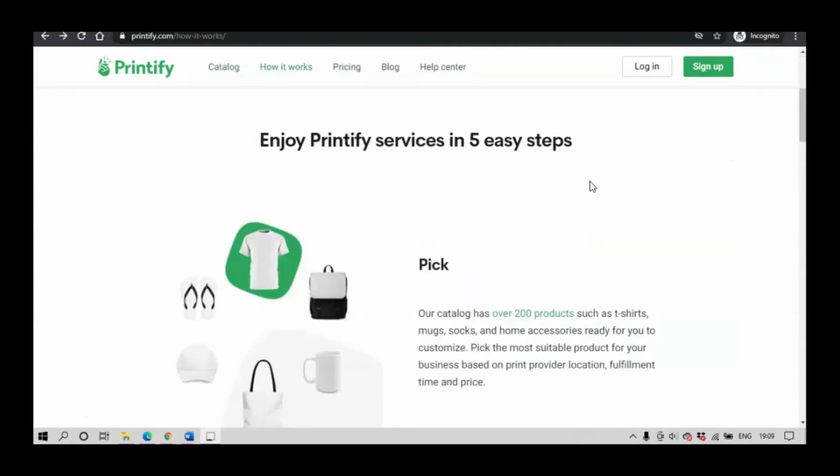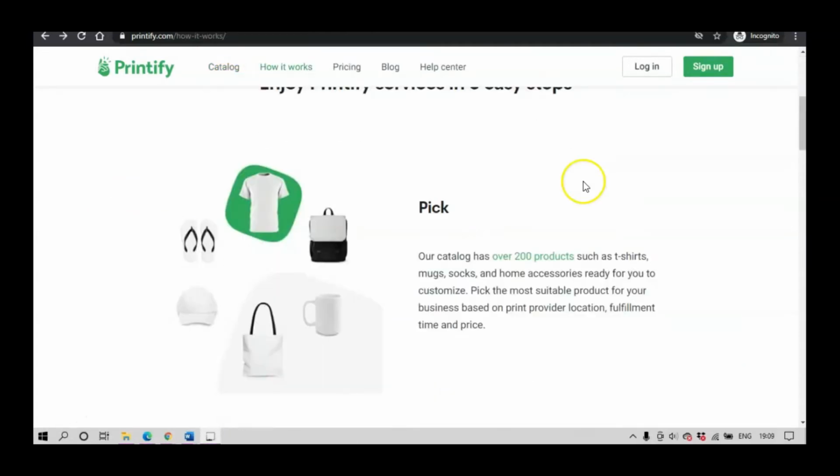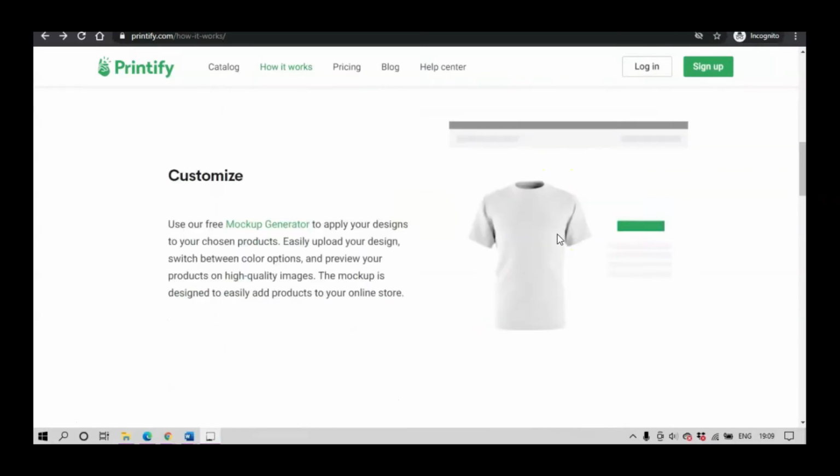So let's just have a quick overview of how it works. We've said it's over 200 products. Of course, we know they've got over 300 products. So you can pick the most suitable products for your business based on the print provider location, because not all print providers sell every variation of every product. So you need to check that out as well. And then the fulfillment time, so how long it will take them to create the product, and also their prices, because there will be different prices, because they're all different third-party suppliers. They will have slightly different prices and slightly different prices for their shipping.